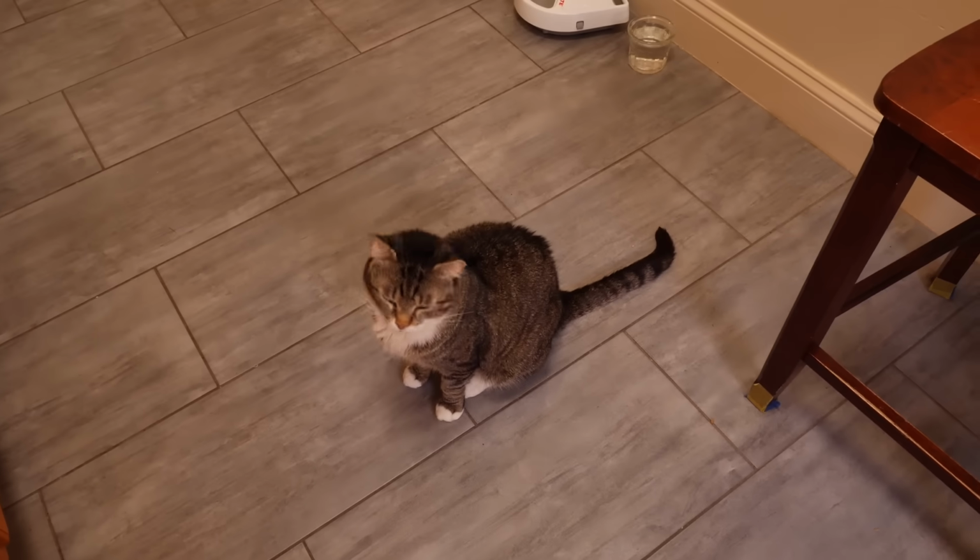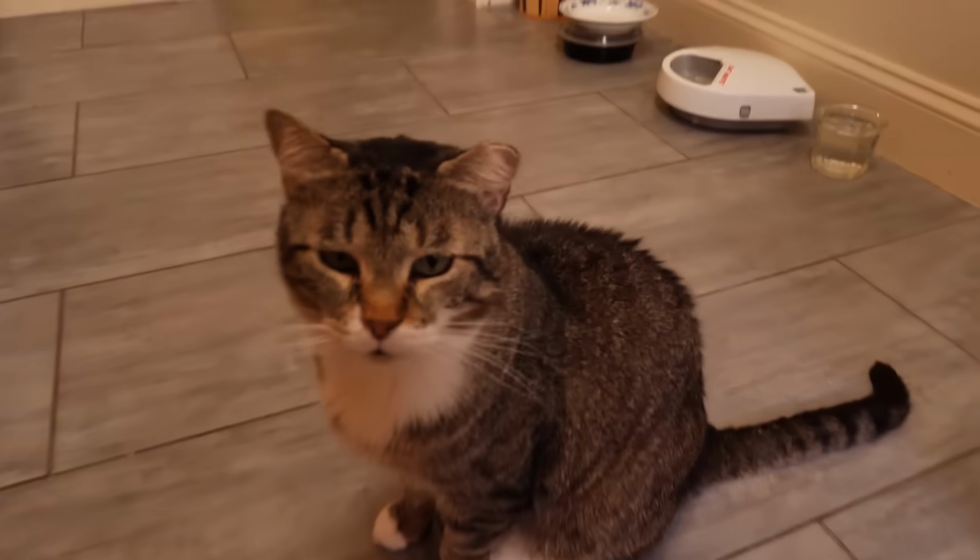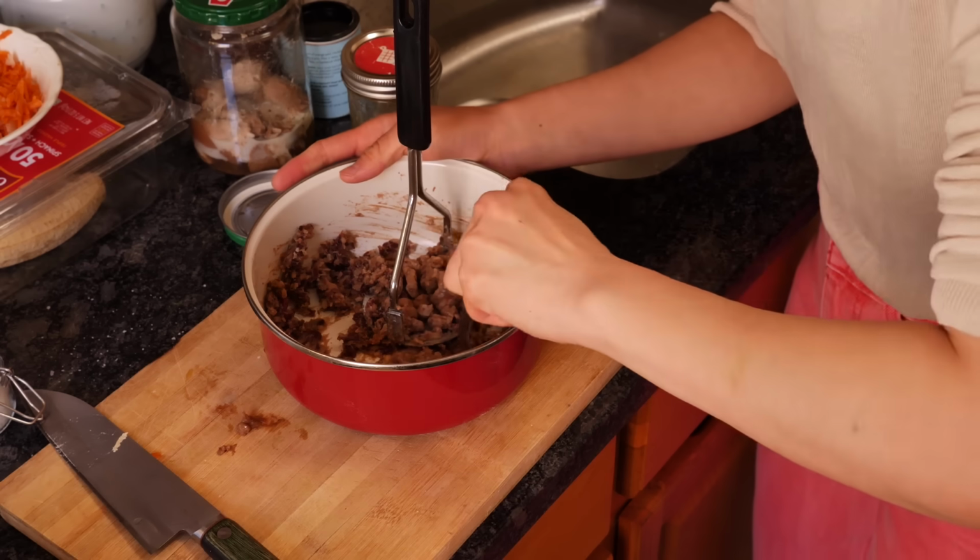You smell the pork, don't you? Would you like some pork? Yes. Give it a little taste.